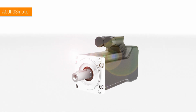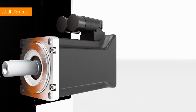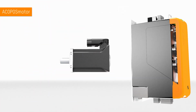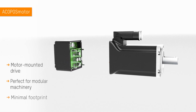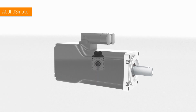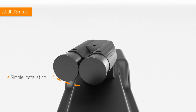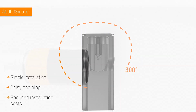Save installation costs and precious cabinet space with the latest addition to B&R's ACOPOSmotor family. This innovative new motor with an integrated high-performance servo drive is neatly packaged in a housing the size of a credit card. Enjoy incredible savings in both time and cabling costs with unique 300-degree swivel connectors.